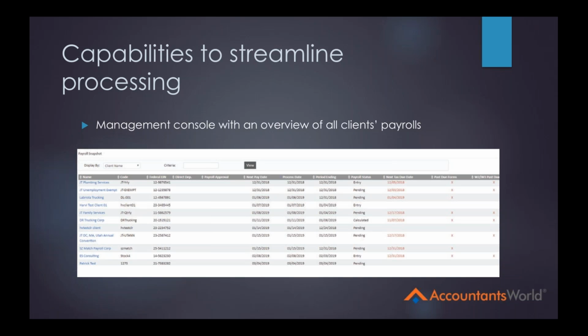So let's talk about a couple of things that you should look for in an industrial strength system. Well, first, a management console that provides an overview of all of your clients' payrolls and key information. That includes the status of each client's payroll, processing dates, upcoming forms due, upcoming tax due dates, right? All of that is available in one console. The console highlights items that require immediate attention.